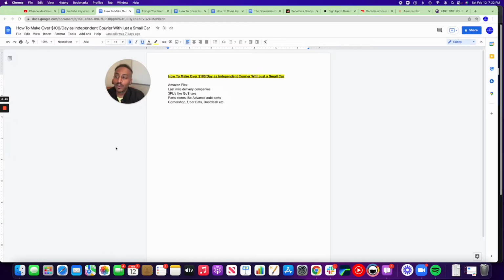All right, so let's talk about it. Small list. It's not too much you can do, but it's a lot you can do in both sense, right? So if you just have a regular sedan, a small vehicle, you don't have a cargo van yet, you don't have a box truck yet, you can't make that investment at the moment, there are a few things that you can do to get on your journey as an independent courier without having those vehicles. So just to sum it up a bit, you can do things like Amazon Flex still allows you to do delivery routes with them with just a regular small vehicle. You have last mile delivery companies, which I'll show you in a second how to find those and how to get contracts with them. And then you have third party load providers like GoShare, and a few other ones that let you do it with just a small vehicle.